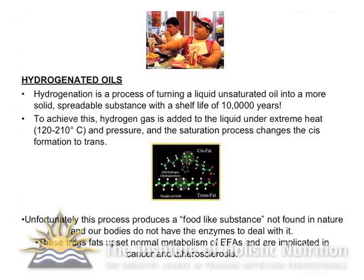And the only reason they did it was that after World War II, they were finding that the natural oils were going rancid on the shelves. So people wanted a solid, spreadable, shelf-life product. And that's what we got. So you've got to be careful what you wish for, huh? Unfortunately, this process produces a food-like substance not found in nature, and our bodies don't have the enzymes to deal with it. The trans fats upset normal metabolism of your essential fatty acids and are implicated in cancer and atherosclerosis.